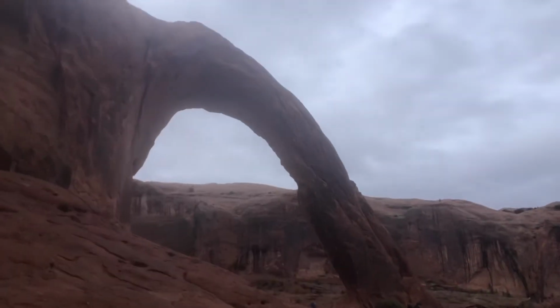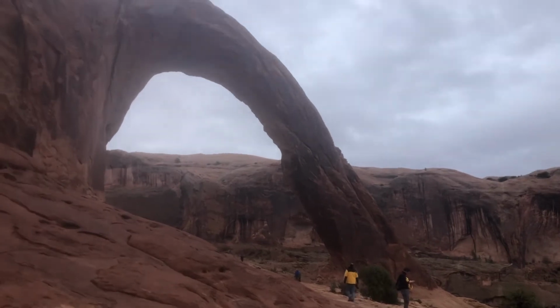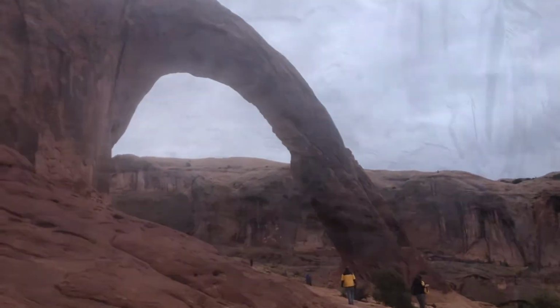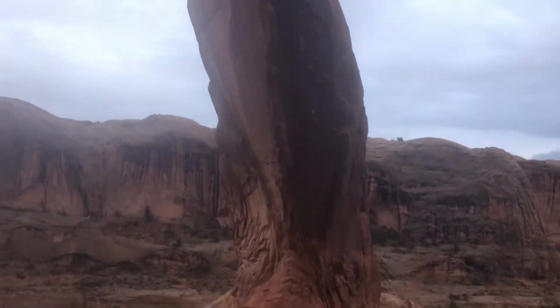Really, really nice hike. If you're in the Moab area, I recommend also spending some time on this trail. It doesn't take too long and it's very fun. Very nice, very nice.